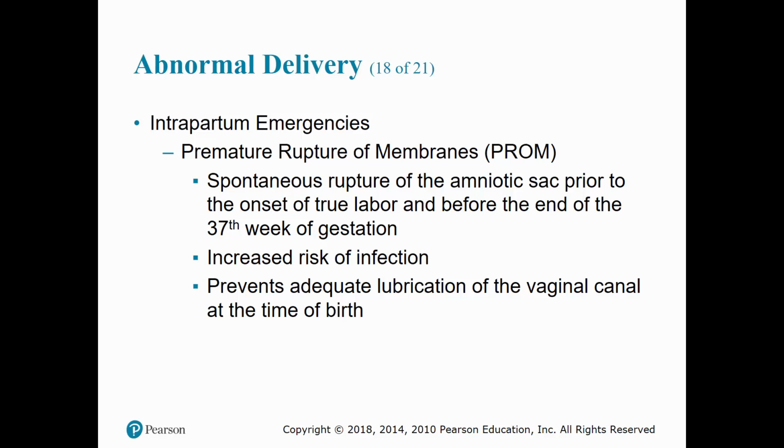What happens is the membranes rupture, amniotic fluid empties out, baby's still in there. That fluid is meant to lubricate the vaginal canal at the time of birth. It is possible, though, with surgical interventions, that they could reseal what ruptured and possibly refill the amniotic sac with artificial or synthetic amniotic fluid.